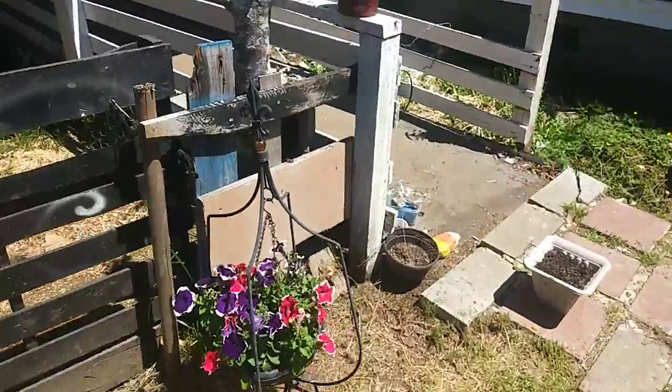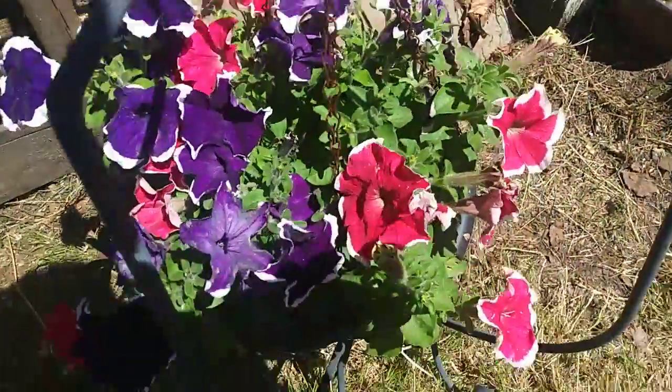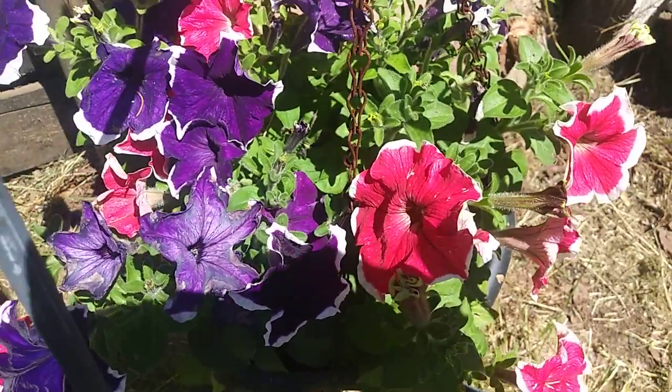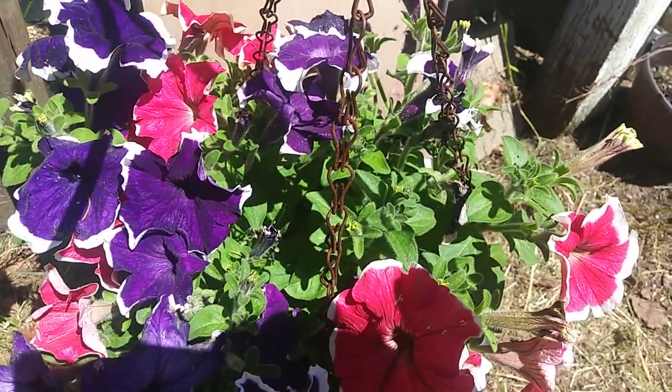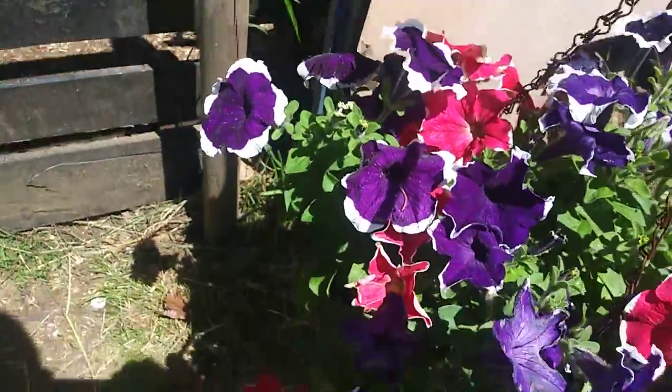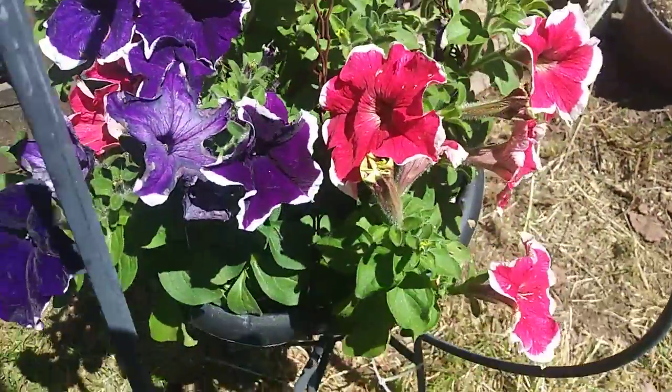And then I have some annuals out here this year. Some ones that are red, white, and blue, but I think there's no white flowers, and that's the edge of them. And they kind of cheated with the blue to use a darker purple, but that's okay, it'll be pretty. Should go over the edge of this basket.